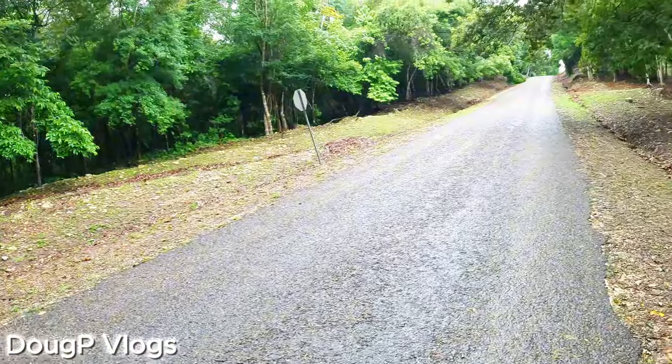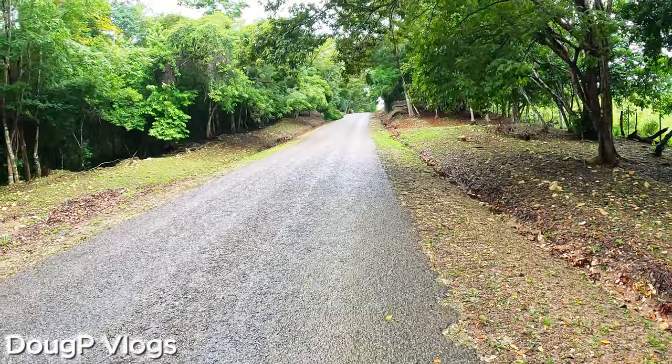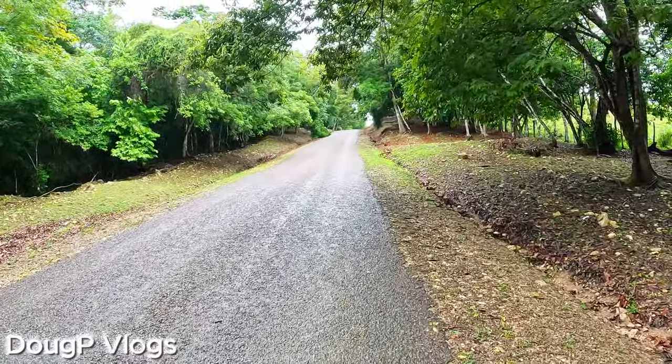I don't think I'm going over 10 miles an hour. Definitely not. I'm feeling it in my legs. I've only been walking a few minutes so far, but this is pretty steep. Whoa. Guys, this is no joke. It's so steep. I don't know if we're gonna make it. I feel the tension on my butt cheeks.